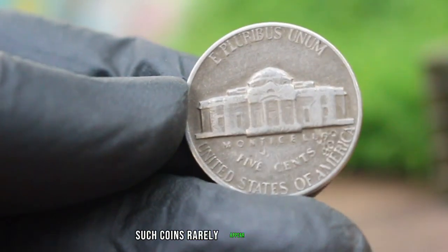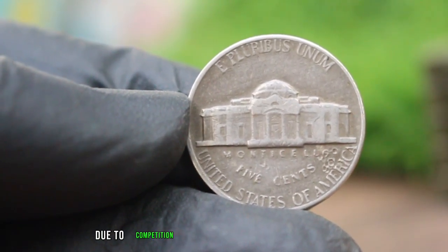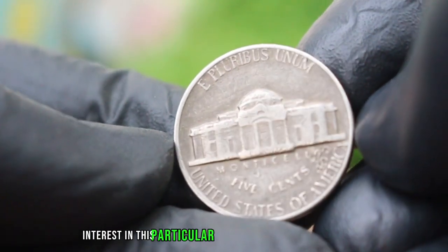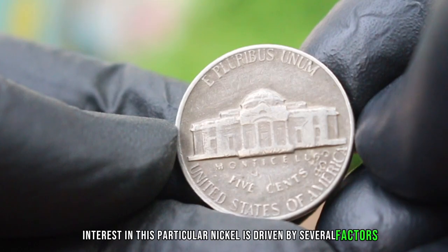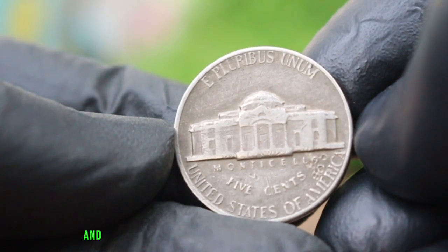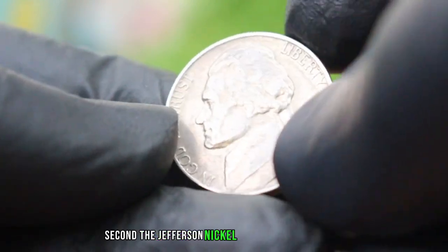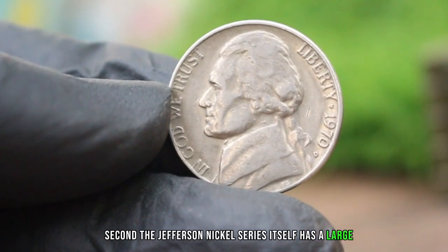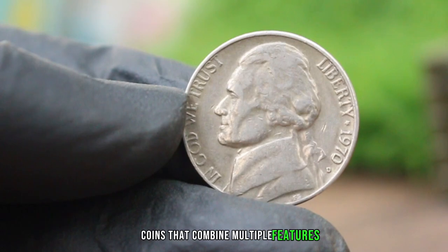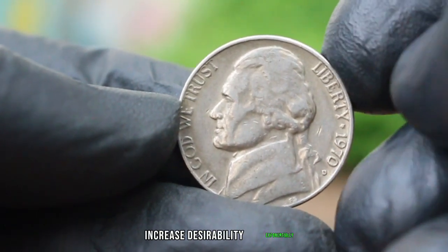Such coins rarely appear on the market, and when they do, bidding can escalate quickly due to competition among collectors and investors alike. The collector interest in this particular nickel is driven by several factors. First, error coins offer a unique glimpse into the minting process and the challenges of producing millions of coins flawlessly. Second, the Jefferson nickel series itself has a large, dedicated collector base. Third, coins that combine multiple features, such as the large date and the mint mark error, increase desirability exponentially.